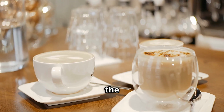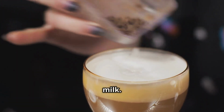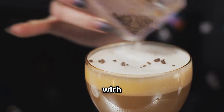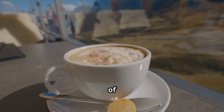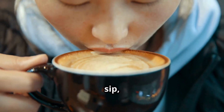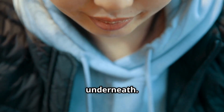So, if we compare the texture, the cortado is smoother, silkier, and a little heavier because it has more liquid milk. It blends seamlessly with the espresso. A cappuccino, though, has a distinct airy feel because of all that froth. When you take a sip, you get the light foam first, then the warm milk, and finally the espresso underneath.